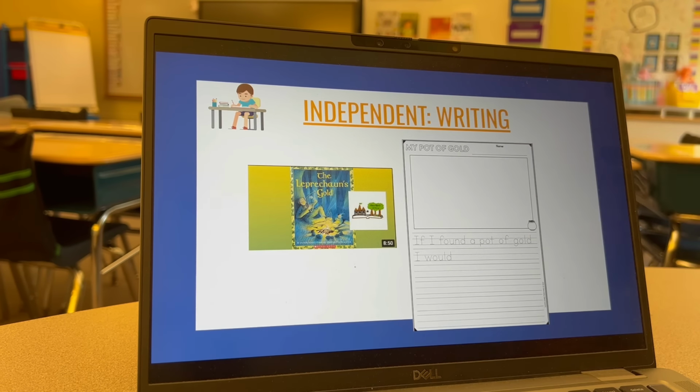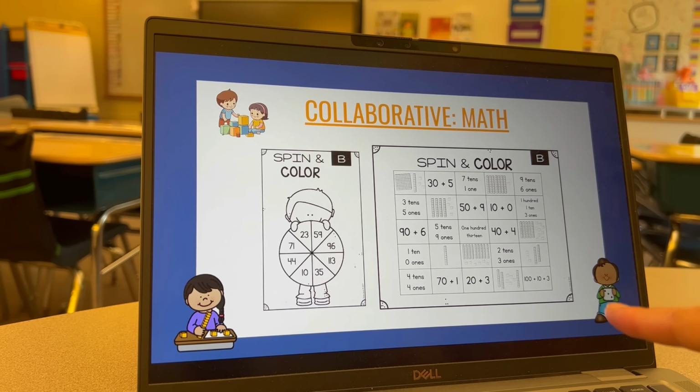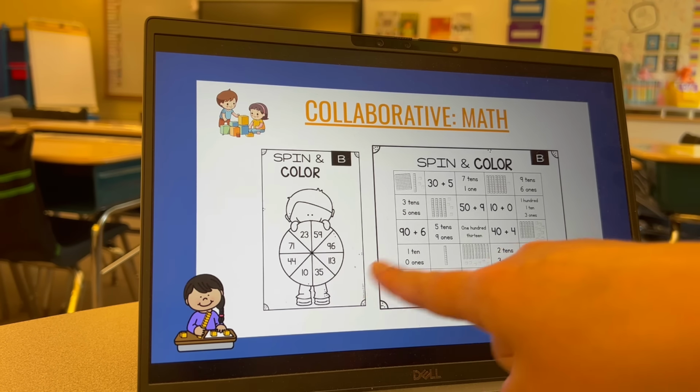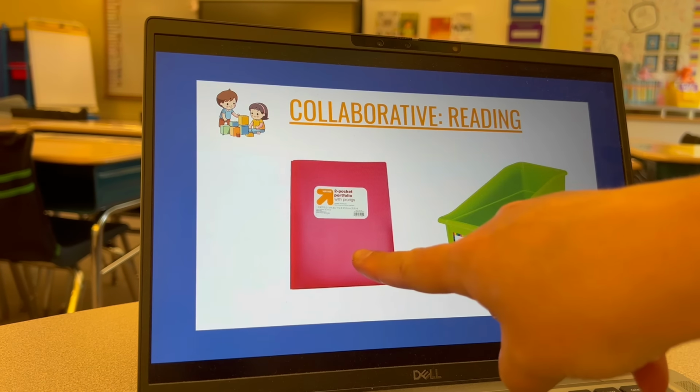For the collaborative math game, these games we often have already played once before, like this one you can see is B. I'll usually have 2 or 3 boards of the same game. So maybe in math the previous week we'd already played spin and color, but this is the same game, just with different numbers to review. But if it is a brand new game, I'll have everybody sit in a circle and teach them how to play it.